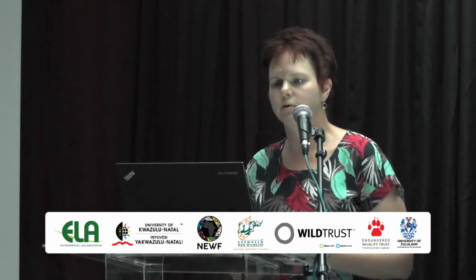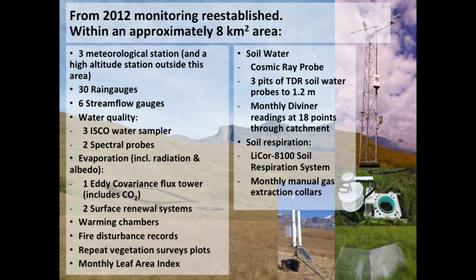Unfortunately, in 1995, the monitoring ceased, but in 2012, SAEON started to pick this up and re-establish the monitoring in these catchments. From 2012 to now, we've established a fairly dense monitoring network across the catchments. And there's a long list of what we've got there at the moment. So we've got this period of very nice historical data, and now we're starting to generate a fairly long record of current data.